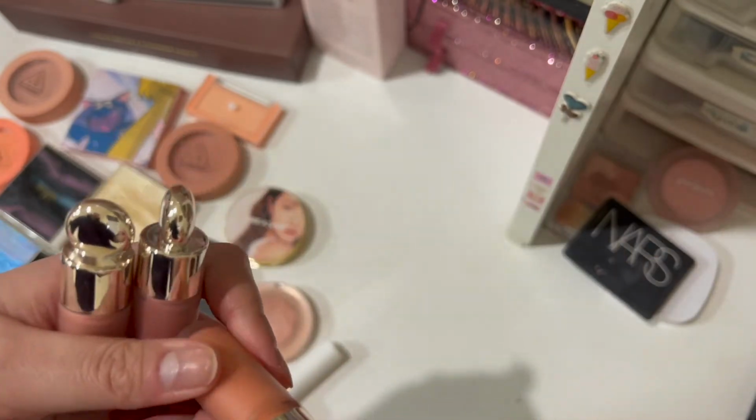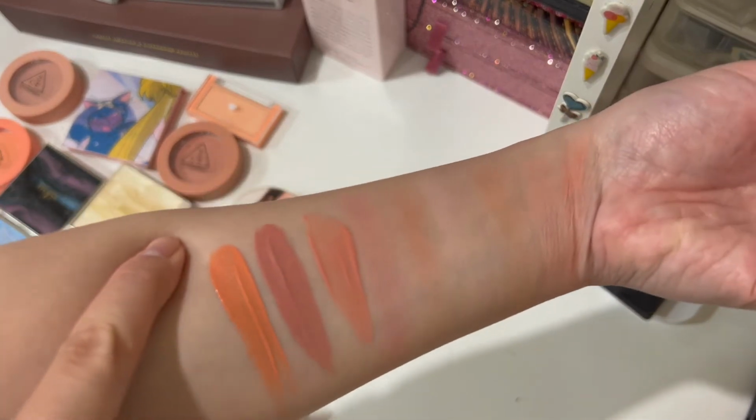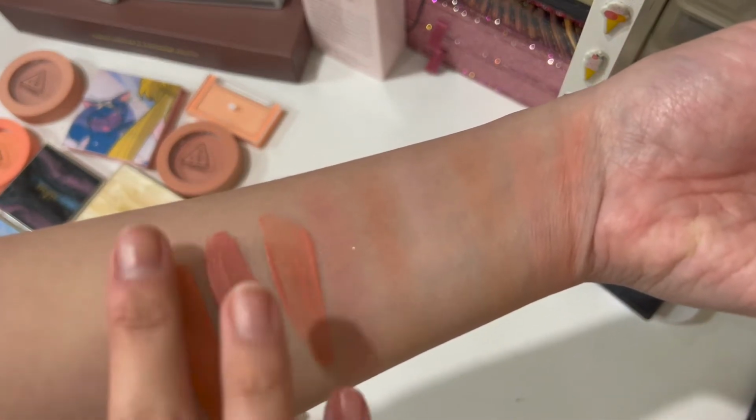However, try not to set your face before using it. Use all creams and liquids. But look at these shades, they are beautiful and they are pigmented.